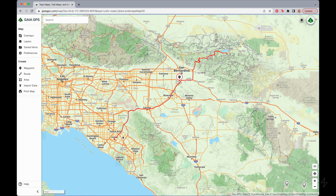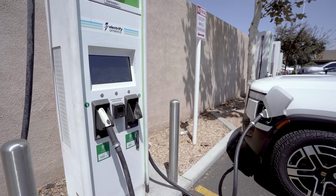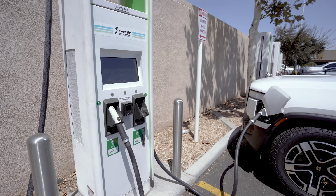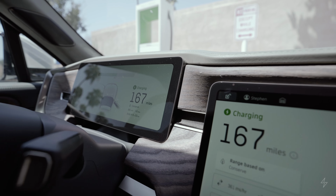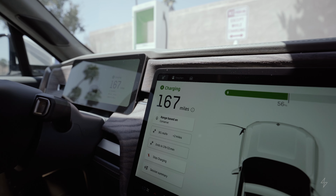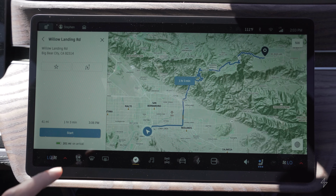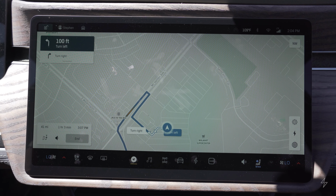We started in the Irvine area and we made our way up through Corona, up near San Bernardino, and stopped just once to charge at this Electrify America station. So we grabbed lunch while the truck was charging, and we did charge up all the way to 100%. We ended up with more than enough range for this trip, which was really nice, but just wanted to see how the truck performed and was actually really impressed. So once we got all the way charged, we were on our way.